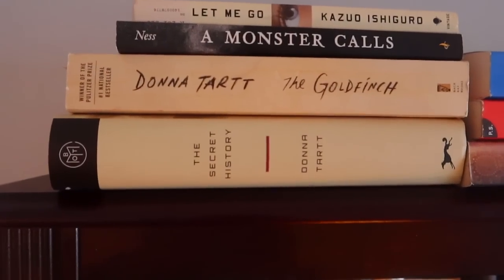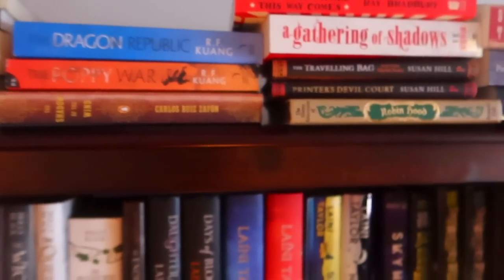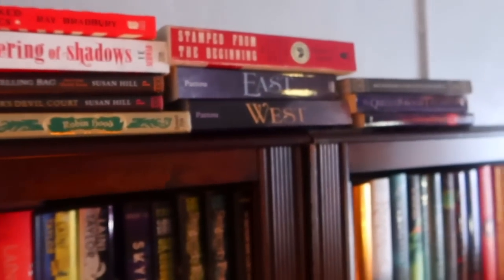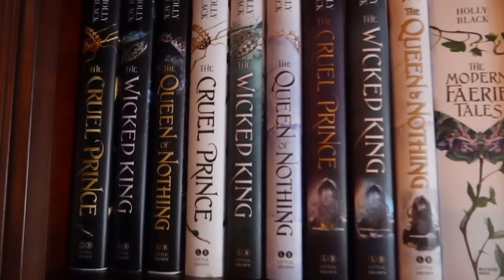Up top, we have some books that you have seen before, because I think they were in my last unhaul video. Like, I mean, on my shelves. I don't intend to get rid of any of these on top. These are all books that I definitely want to keep, I think. So that's easy. On my top shelf here, we've got all my Holly Black books.